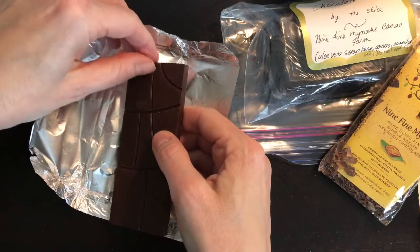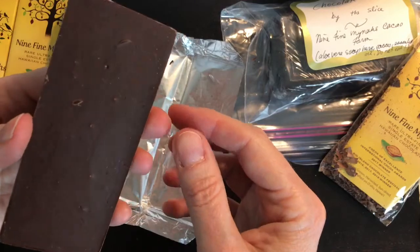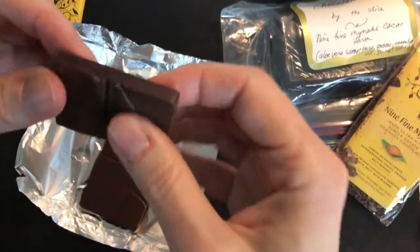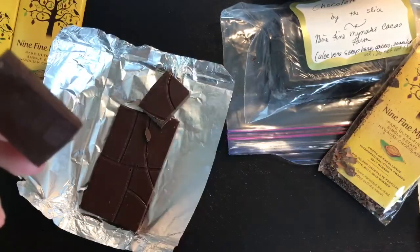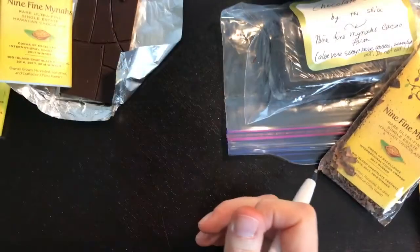Good looking bar. That's just from traveling. Smells nice. Let's see if we can hear a snap. Pretty good. It's got a shine to it, so it's got a nice temper. Let's warm it up a little and see what we can smell.